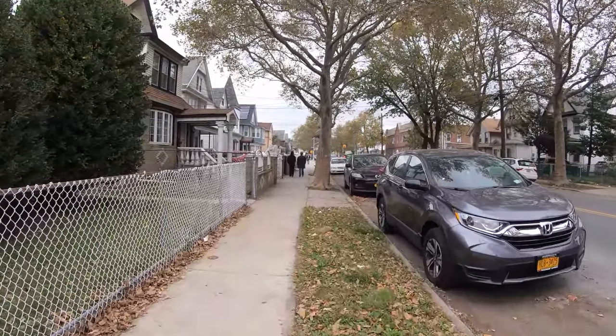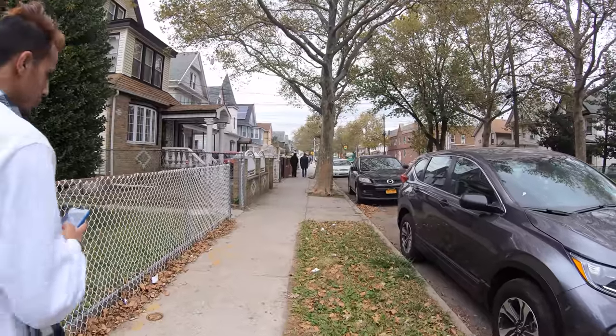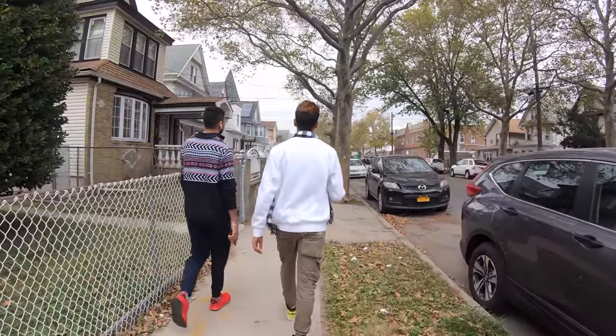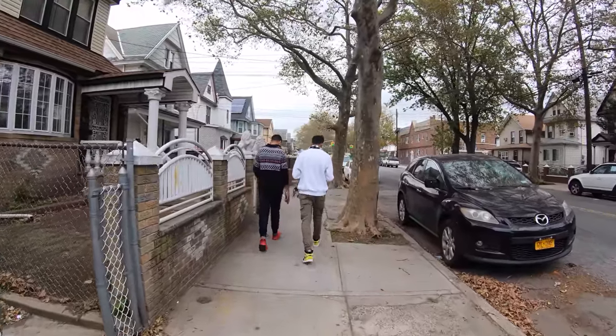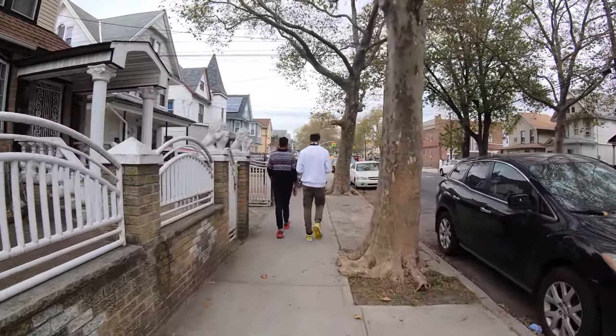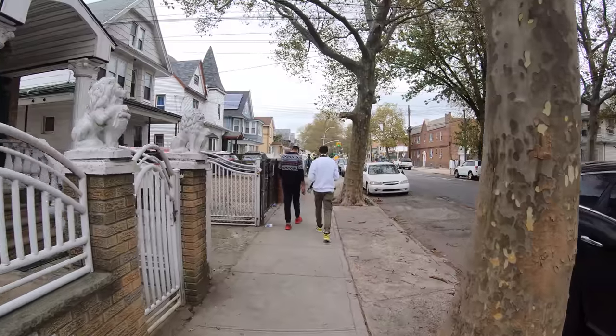So there's actually two Richmond Hills. There's South Richmond Hill and Richmond Hill, which begins at Atlantic Avenue. So I'm only two blocks from the border of South Richmond Hill with Richmond Hill.